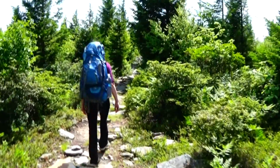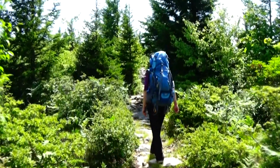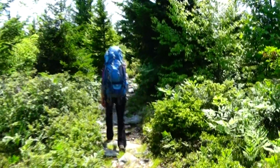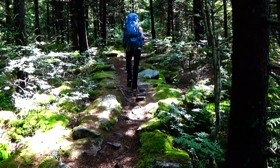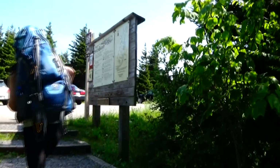And first I think we'll go check Spruce Knob. We'll go up to the lookout. I think it's only 900 feet up from the parking lot. And we've made it back to the trailhead.